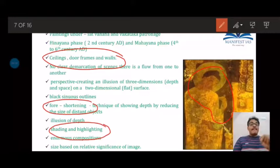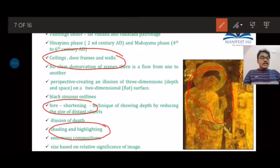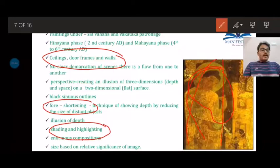Then apart from that, they also employed techniques like making the size of the image based on its significance. See here in this image, I can very clearly show. The Buddha is shown in enormous proportion when compared to all the other beings present here. This is in fact the image of Buddha begging from his own wife Yashodhara, and his son Rahula is also represented here. They are very short in size, whereas Buddha is a very huge composition.